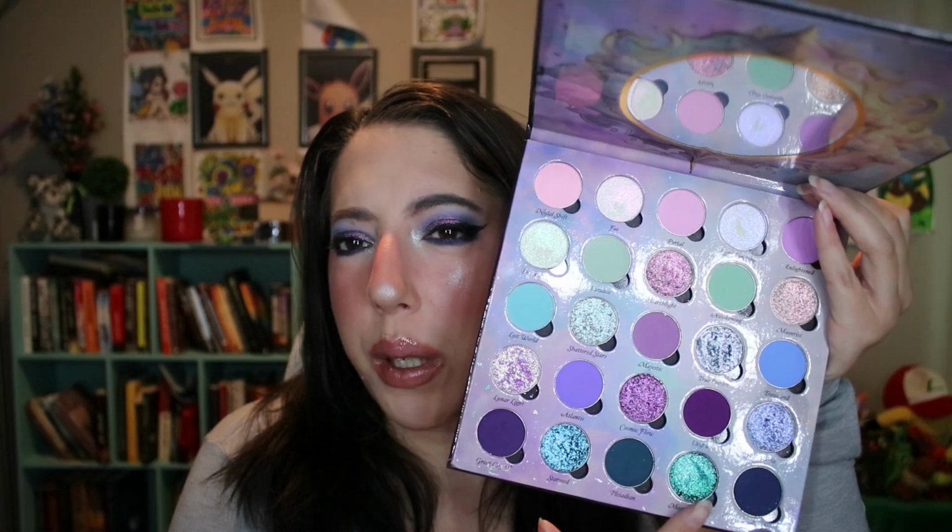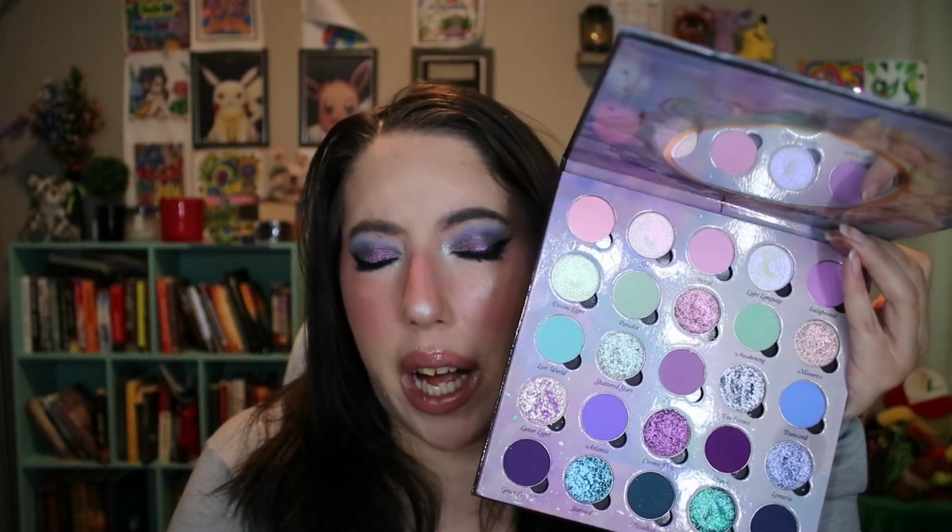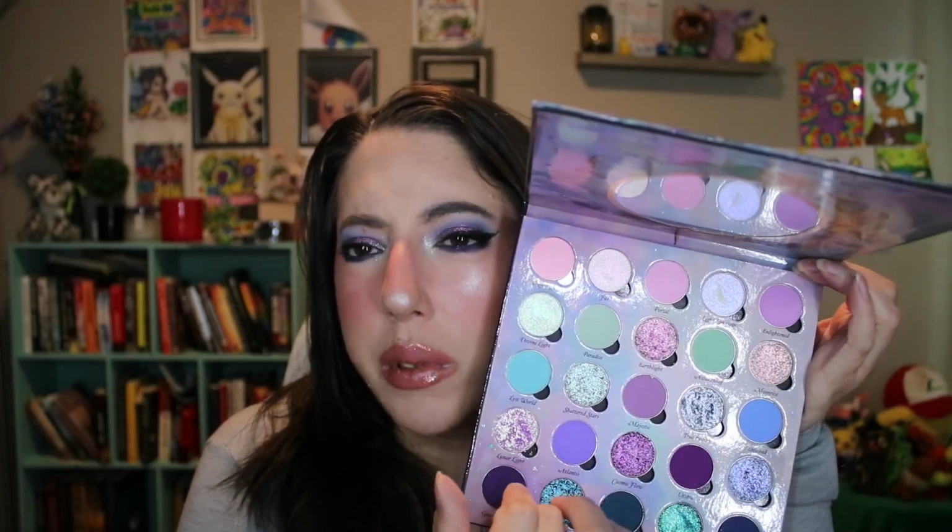But winter, icy, a little bit of smoky. You have nice yummy plum. You have some deeper blues and teals down here, but it's largely a pastel palette, perfect for winter. You have these nice iridescent shades, some yummy pastels. You can argue that this could be a really pretty pastel blush. The pan is a little bit too small, so that'd be really hard to do, but you still could do it.